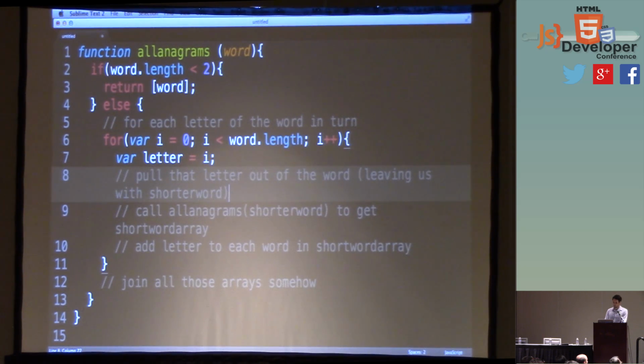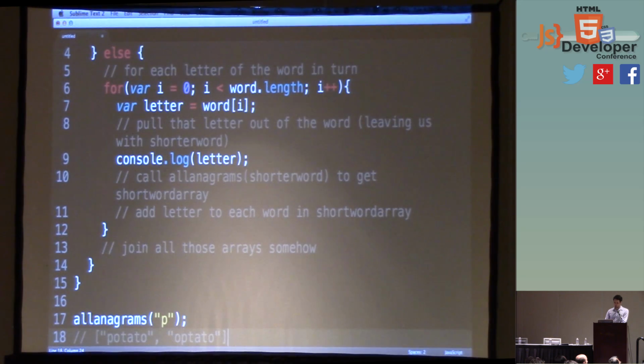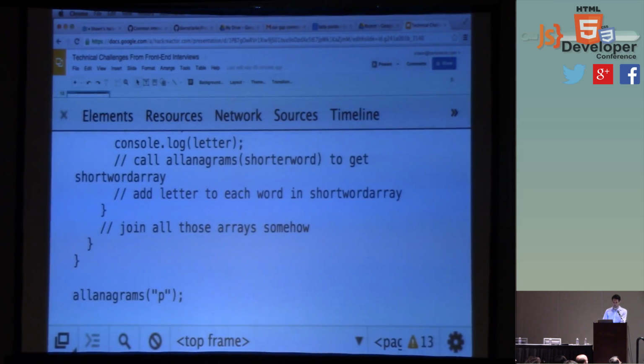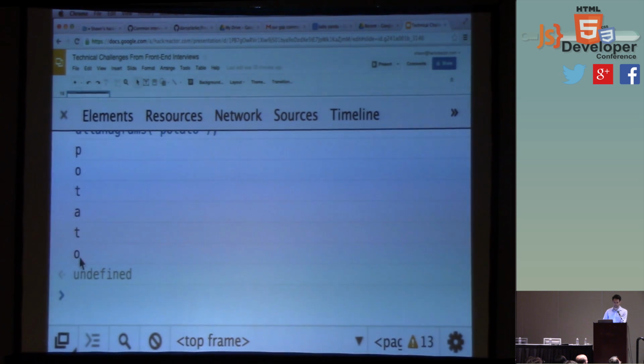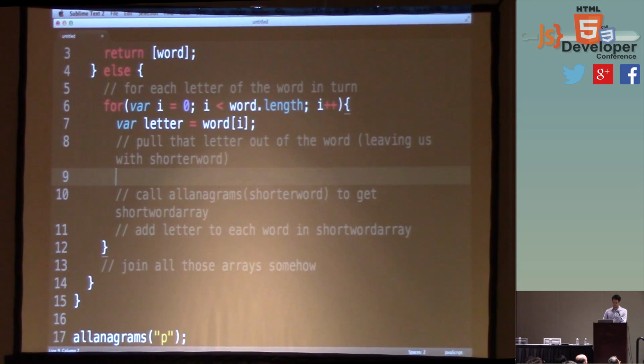So letter equals i. Feel like this is done. That's going to, whoops, no. There we go. I'm too terrified to actually try to go on without testing this. So I'm console logging each letter of the word in turn. I'm hoping this is going to print out all of the, look at that. Potato. Okay, pull that letter out of the word.